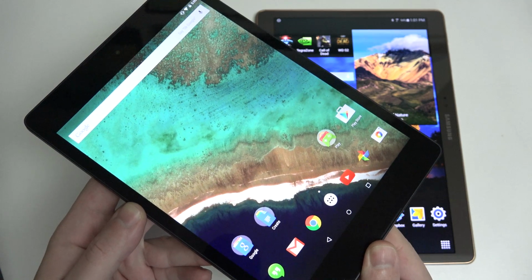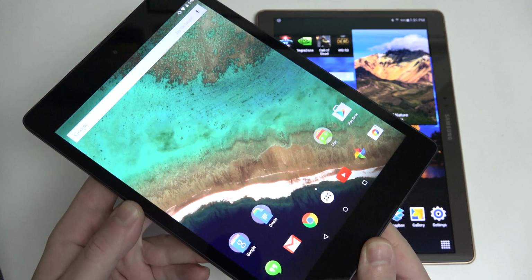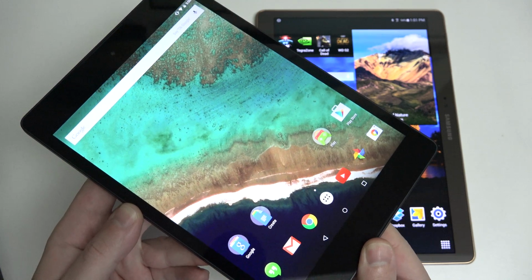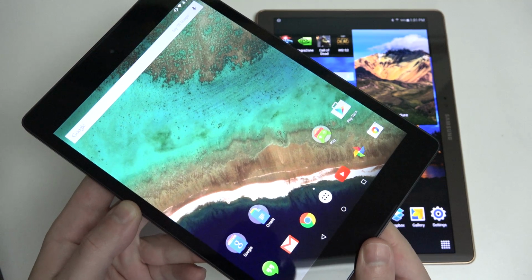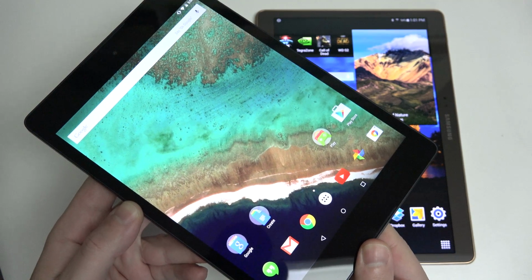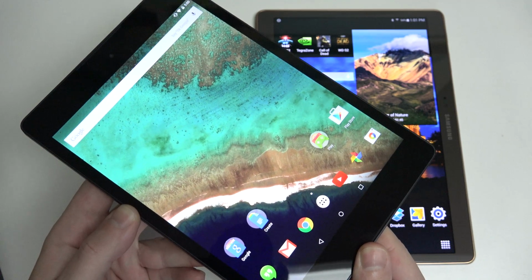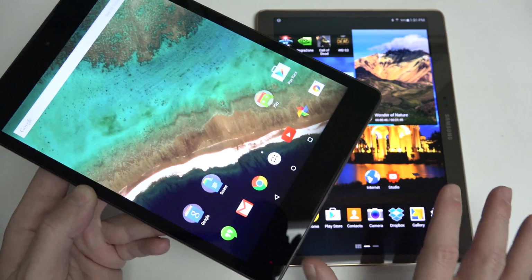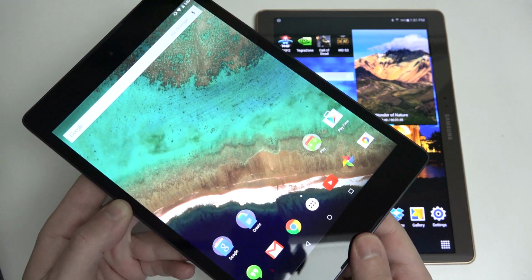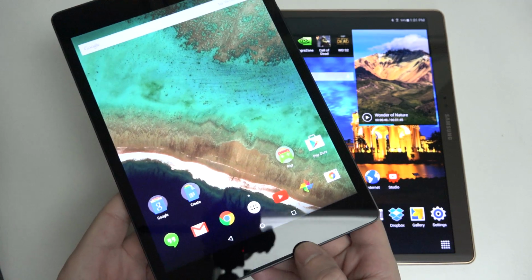Granted, the Tegra K1 32-bit chip has been in the Shield tablet and also is a great device. It simply isn't the same generation of hardware we're looking at here. So you've got a great processor, 2 gigs of RAM, a competent 1.6 megapixel front-facing camera, 8 megapixel camera on the back. So very similar specifications when it comes to the cameras with the Samsung. Front-facing speakers, something I wish the Samsung tablet had.